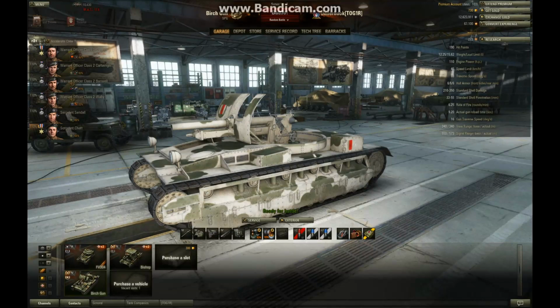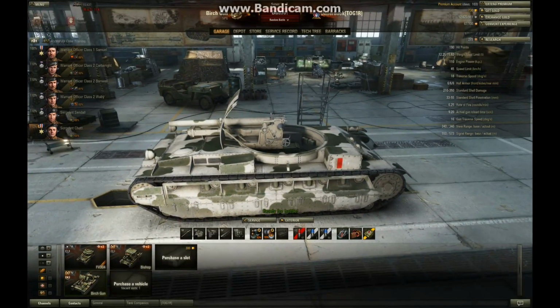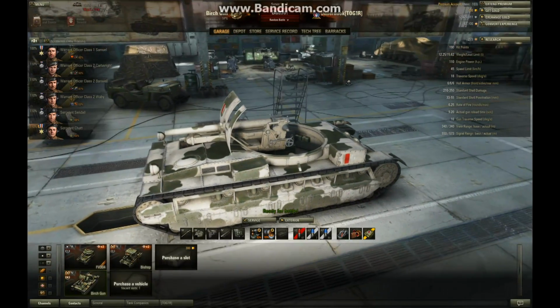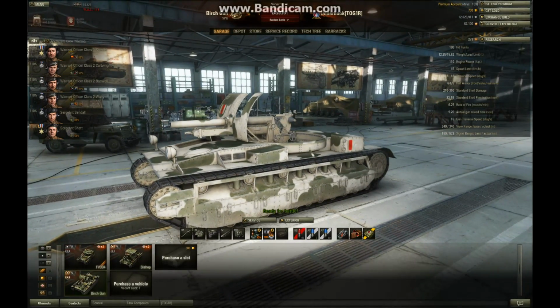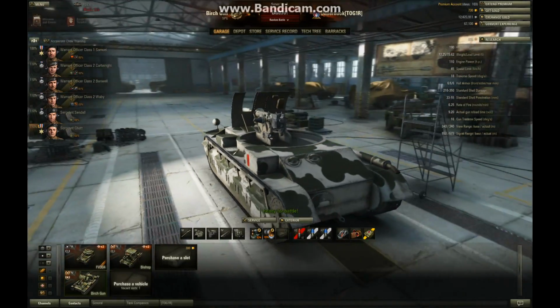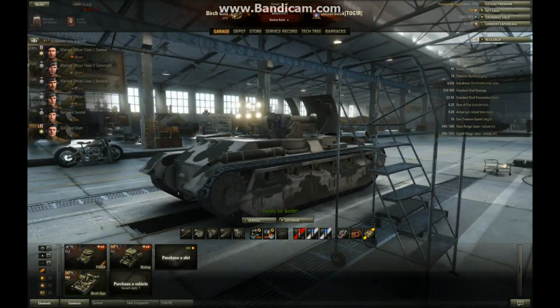It has 190 hit points, which is on the upper side of average, and it weighs in at 12 tonnes, which is the second lightest, the lightest being the SU5 at 10 tonnes. But you're not going to ram anyone in this because it's too slow anyway, which is surprising since its forward speed is quoted as 45 kilometers an hour and reverse speed of 10 kilometers an hour. However, that seems to me to be a work of fiction.